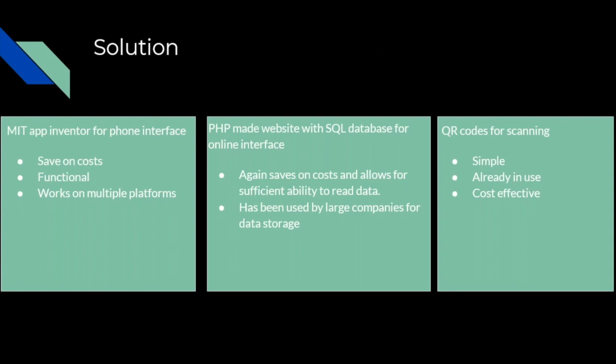So for the basics, we will have an app, as our competitors do, using the MIT App Inventor, which is a very simple interface, and I've used it before, and it saves on costs, is functional, and works on multiple platforms. So if you have an iOS or an Android device, it should be fine. PHP would be used to make the website, and SQL database would be used to store all the information. This again saves on costs and has been used by large companies such as Yahoo and Dell. And the QR codes themselves are pretty simple. They've already been in use and people know how to use them, so this should minimize how much training is required.